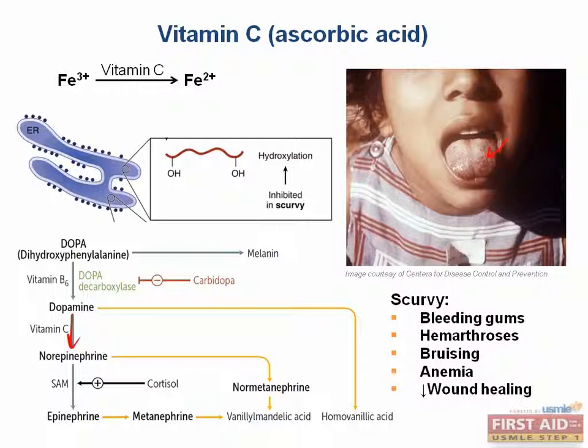Vitamin C is also found in a high concentration in cells in the immune system. The details of what it does in the immune system aren't important for your step 1, but you should know that deficiency can also cause a weakened immune response, which is why taking a vitamin C supplement can arguably help you get better more quickly if you weren't getting enough from your diet in the first place.